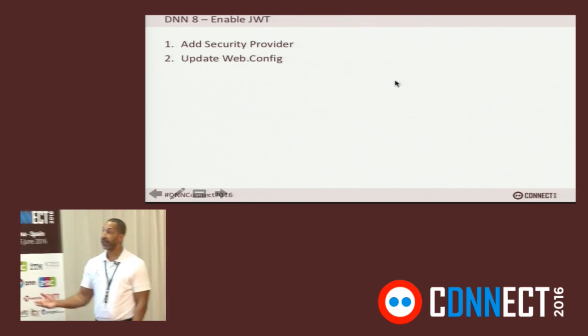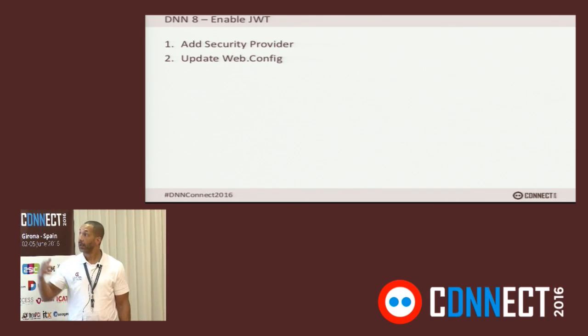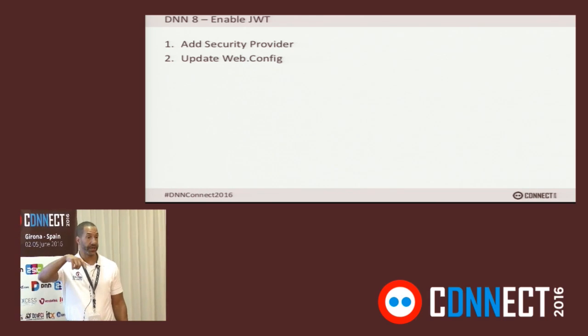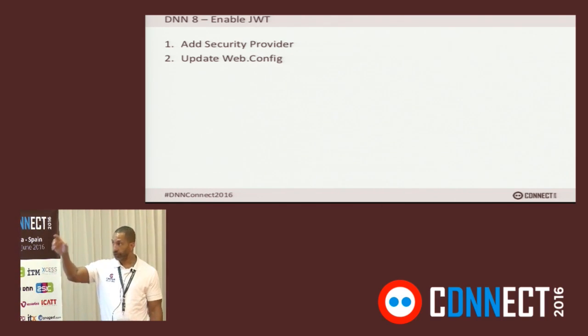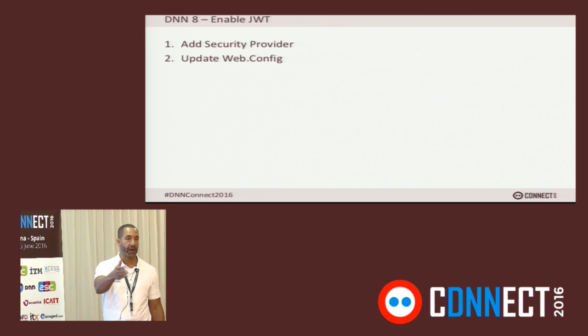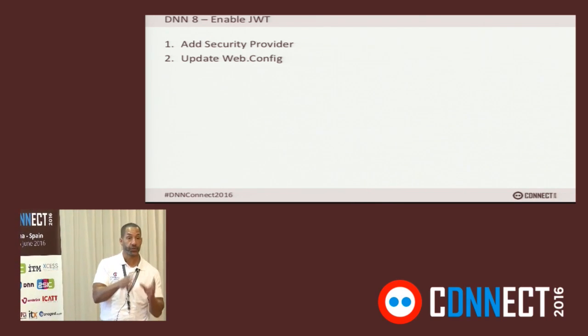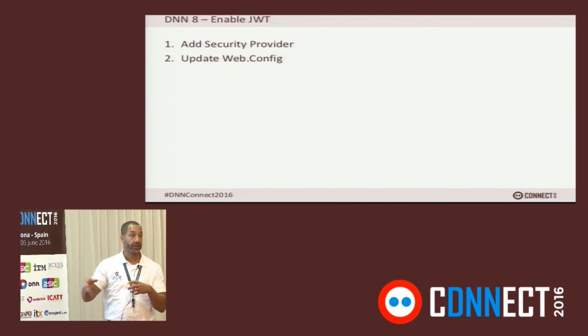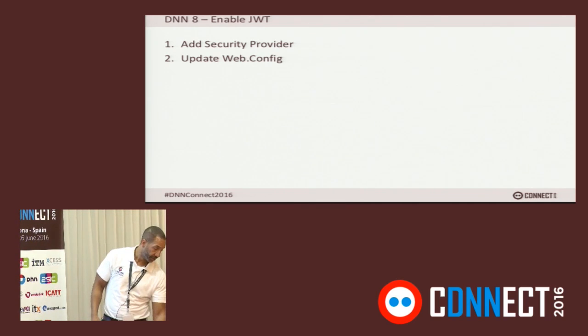So in DNN 8, how do we enable JSON Web Tokens in our DNN 8 instance? Well, what we do is we go to the host settings, and then we add the security provider, like you would a module or any of the other parts. And then you have to go update the web config, because once you enable this provider, it adds some stuff to the web config that you have to go and configure.